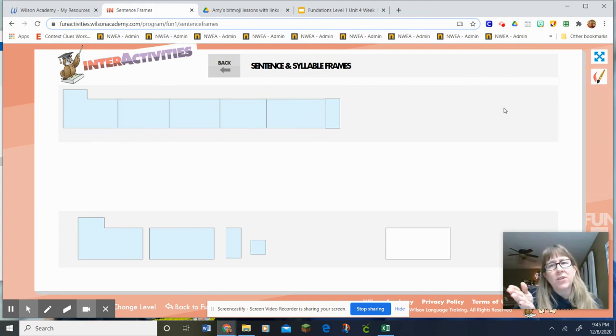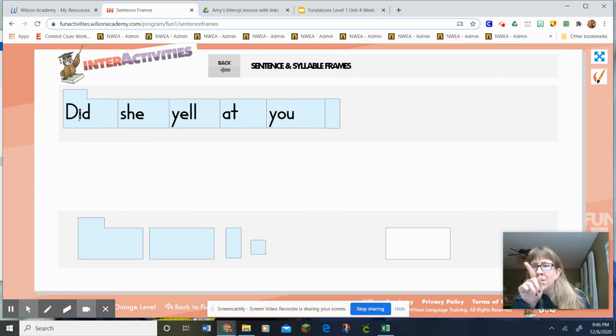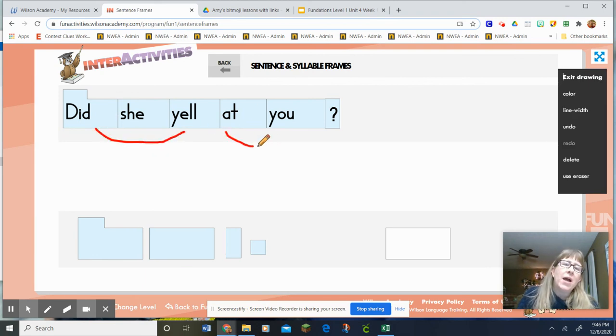Okay, remember, I have to exit out of my circling and scooping or else I can't type. So let's go over it. Did, I can sound out. I can tap it. Did, id. Capital letter, beginning of a sentence, always a capital letter. Did she, it's a trick word, so I just have to learn it. S-H-E. Yell, I can tap this out. Yell. Y, eh, l. At you. Trick word. Y-O-U. Did is a question word, so I know I'm going to need a question mark. Did she yell at you?